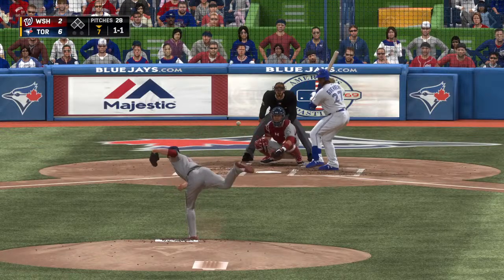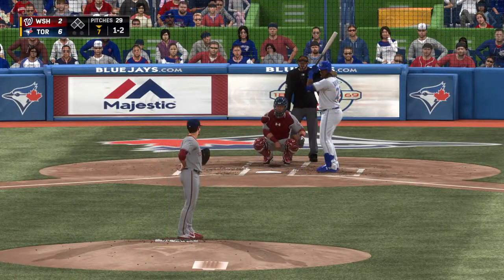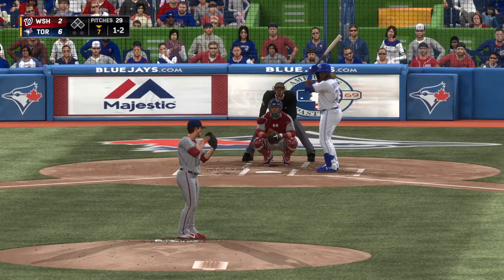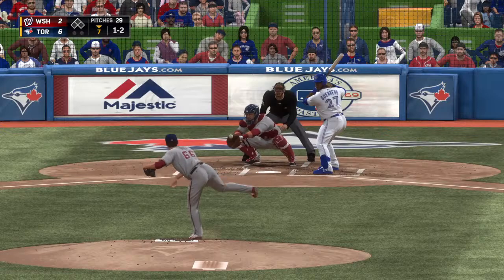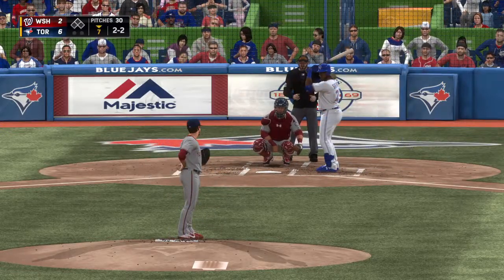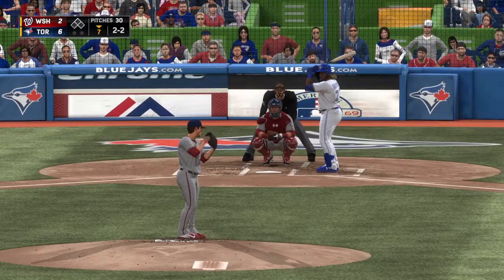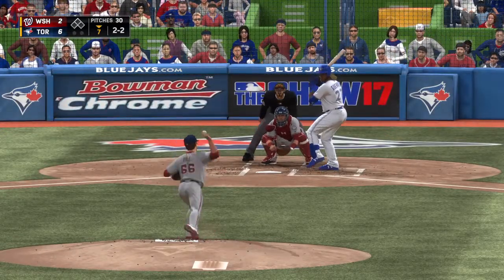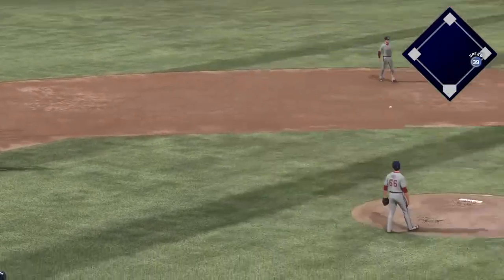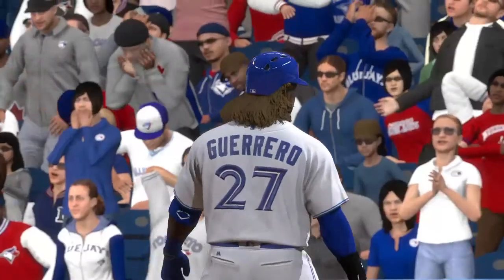He's set. Here comes the 1-1. And this will be fouled away. Ready on 1-2. The 1-2 offering looked like a slider that time, but it's 2-2. Tap down the line. Rendon scoops it up. Throw on to first, and one third baseman grounds out to the other, one away.